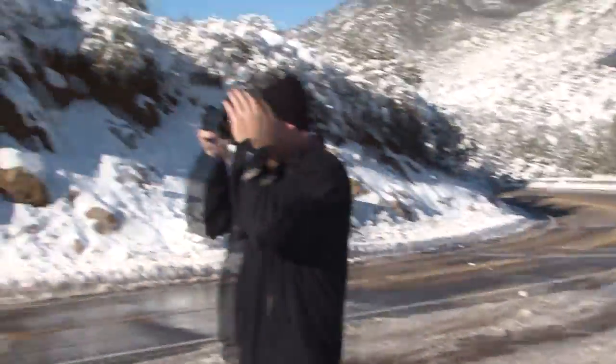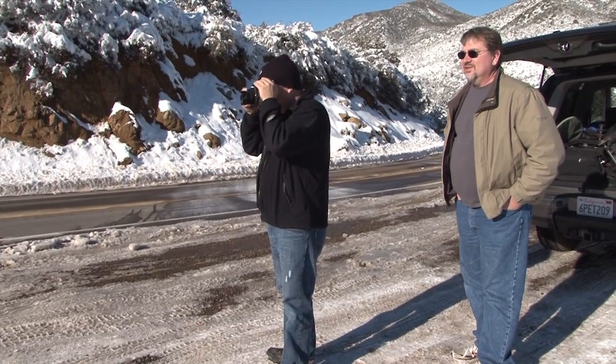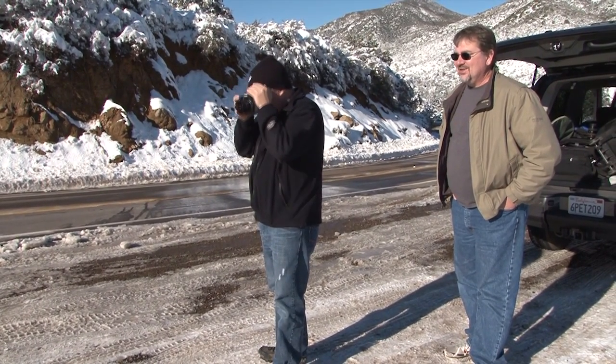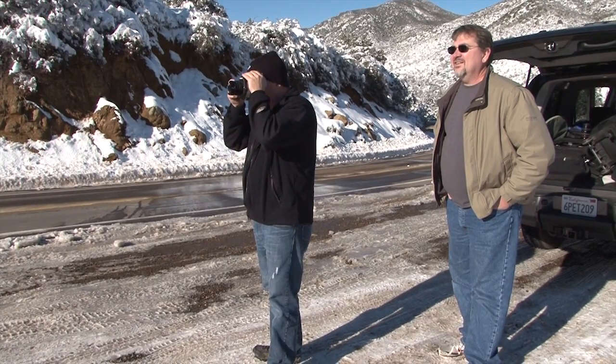So, I can't really see my exposure. A little hard to see the meter inside the camera. Yeah, so I'm at 1/125th of a second, f/16, ISO 100.